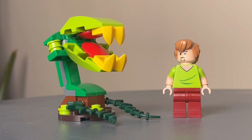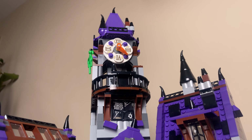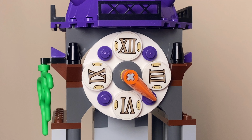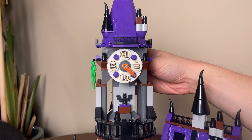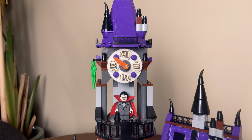the aesthetics of this place. In the center part of the mansion we find another purple door as well as a few more stickers, one for this window which adds a lot of needed small details, and also each number on this clock is a sticker. The clock in itself is also a gimmick. If you twist the knob in the back, you can move the clock's hand and reveal the vampire.